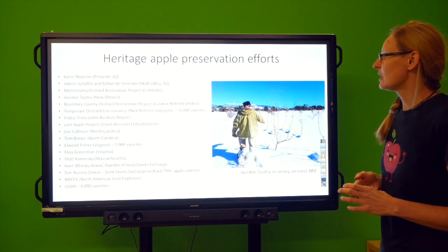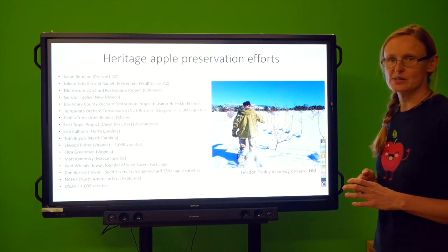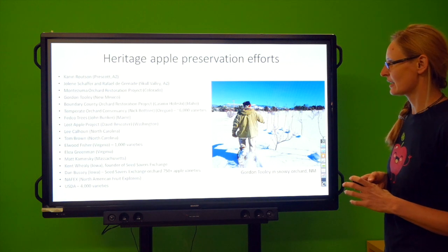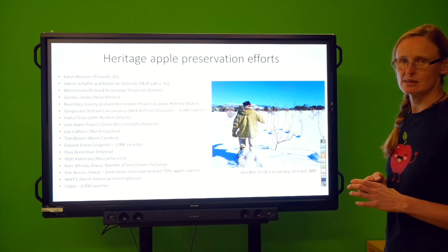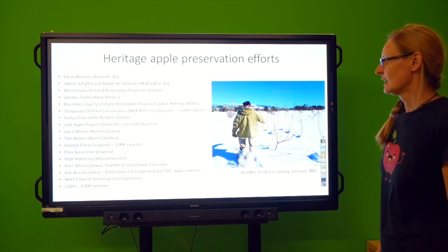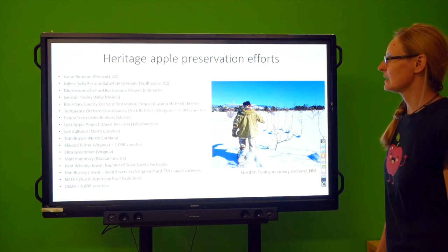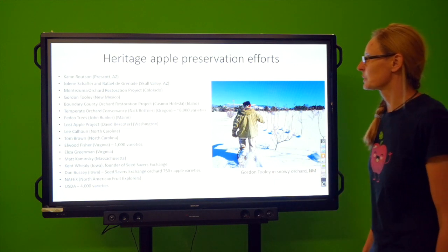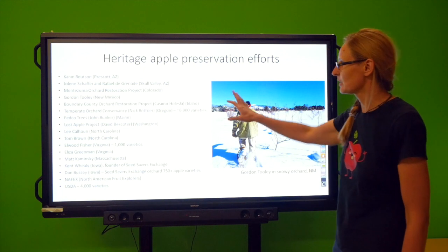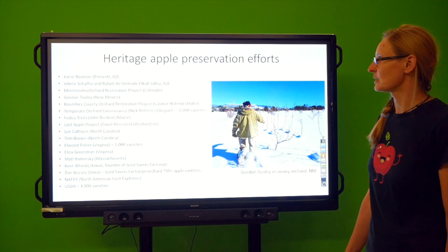Is everything lost? Not really. A lot of people are working on preserving these apples. This is a huge list, and I just barely scratched the surface, but I'm mentioning a few people who have done so much work, for the last 30 and 50 years, on the old apples, before I looked into any of this. So some names worth mentioning: Kanan Roudston, our own Prescott, Arizona person, and I'll talk about him in a second. Jolene Schaefer and Raphael, Kanan's sister, both in Skull Valley.